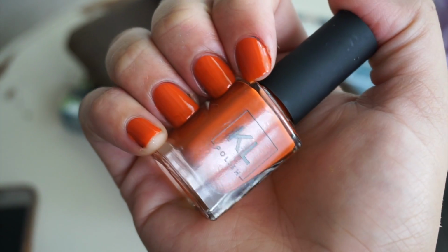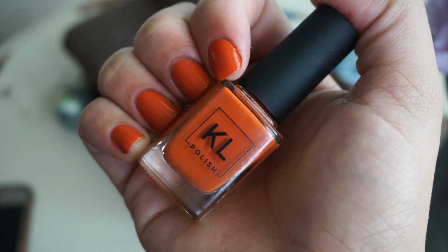So next is this one. This is Cha-Cha-Cha. And it is a burnt orange. It is a very fall color to me. Like this looks like Rhode Island in the fall. It is really, really beautiful.